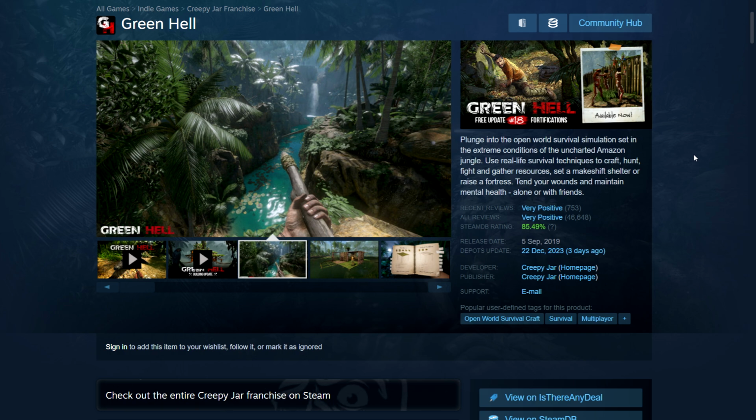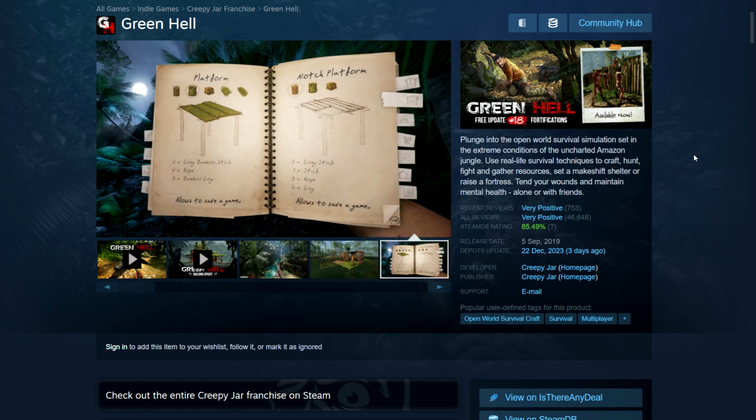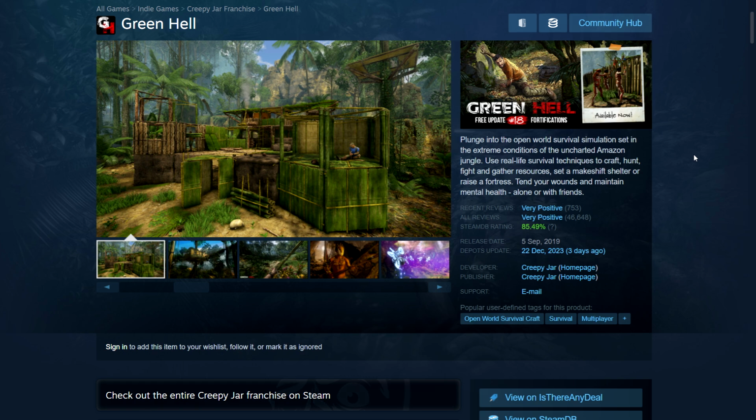Next is another sort of survival game, and this is Green Hell. You are in the Amazon jungle this time. And I played this game very early on when it was in early access many years ago. And at that time, they had basically about 30 minutes of content.